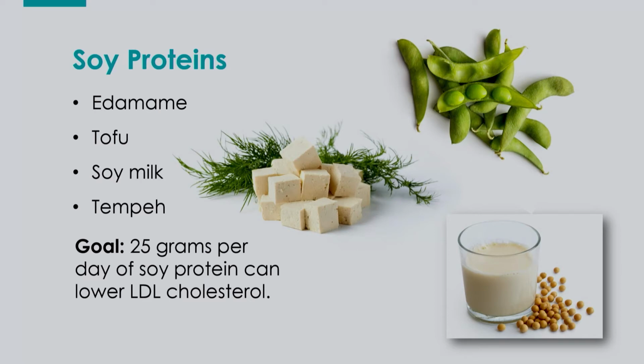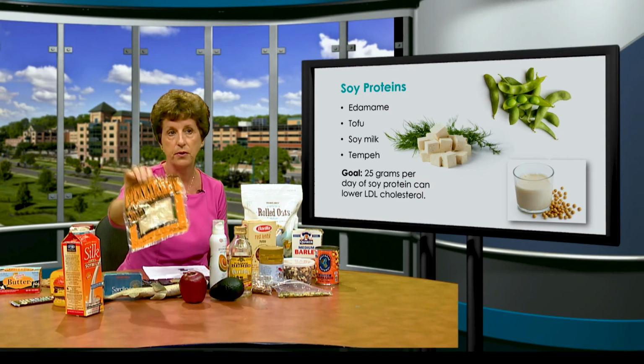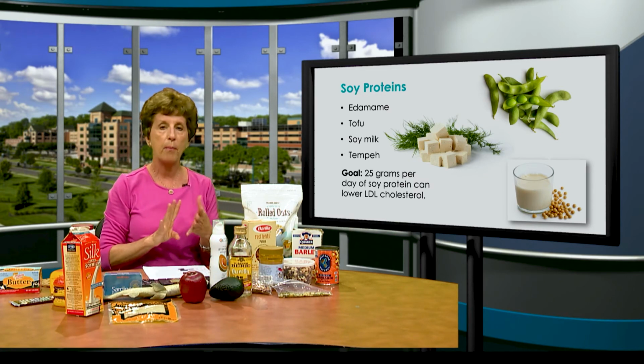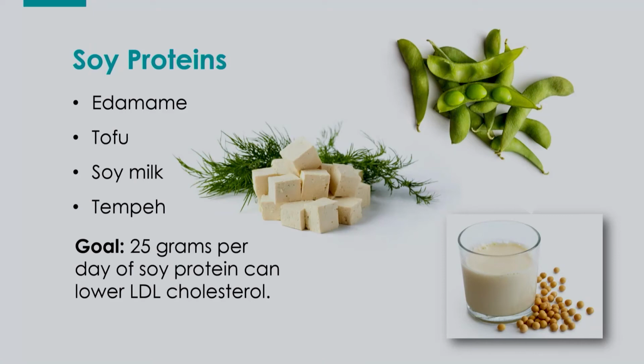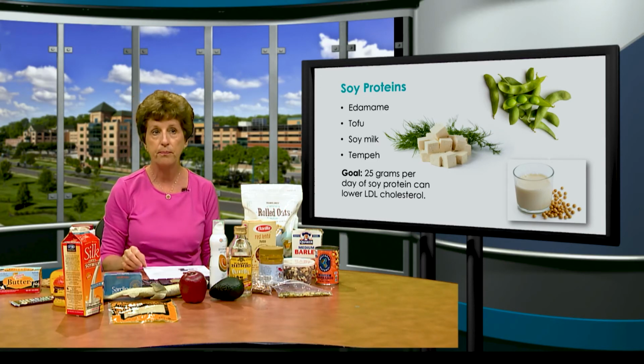Very tasty, and you can use it anywhere that you would use normal beans, peas, lentils. Tofu, there's a couple different kinds of tofu. Firm tofu would be used like in a stir fry, whereas silken tofu could be used to make a mousse or perhaps a dip or something like that, gets softer.